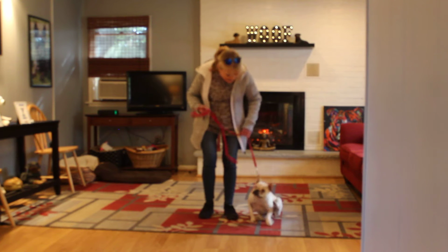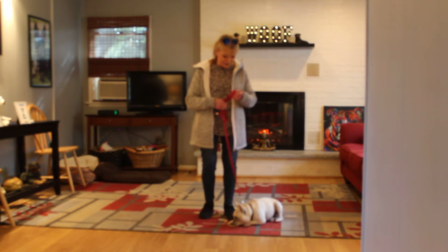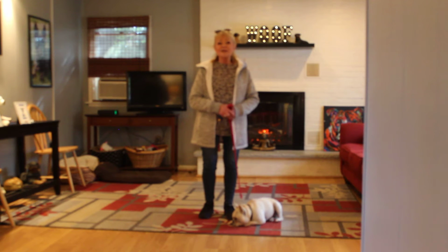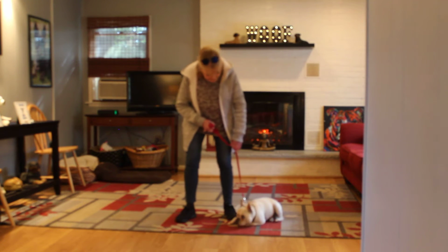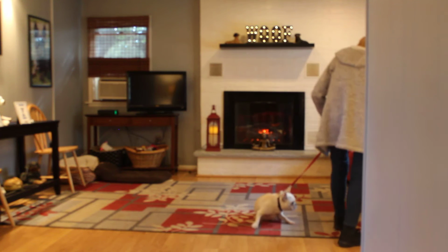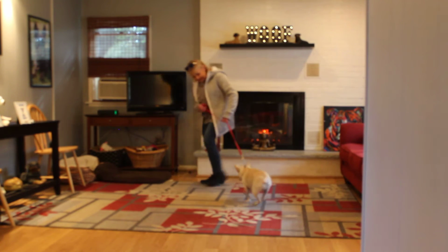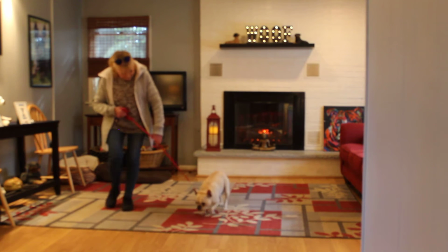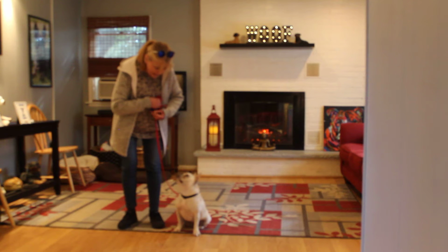Now she's sitting very nicely at my left, which is where all of our obedience training is done. And the first exercise that we're going to demonstrate for you is heeling. Heeling is proper leash walking, and the command is Poppy, heel. Come on. Come on, Poppy. Come on, good girl. Good girl, Poppy. When I stop, she sits automatically.